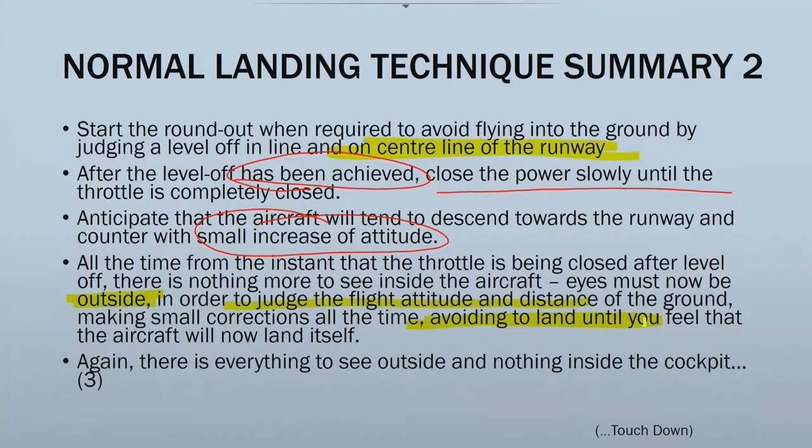Everything, again, I mentioned, everything is outside. There is nothing inside the cockpit. Look here now. There I give you an exclamation mark. Nothing. There is nothing inside the cockpit that you have to see. And I've got to make that very clear, because this is where we normally start making our first mistakes. It's not to see.